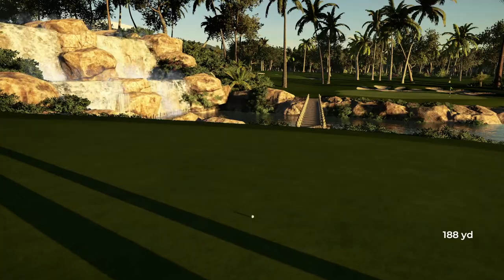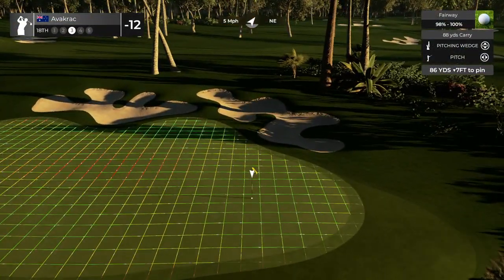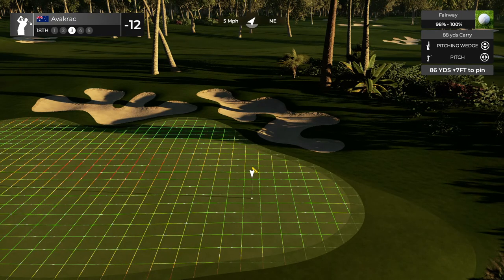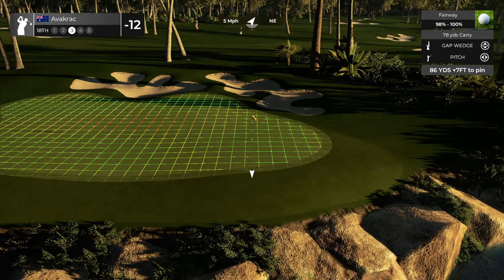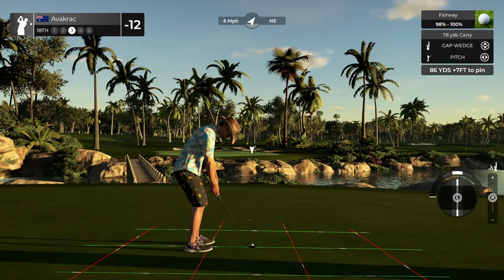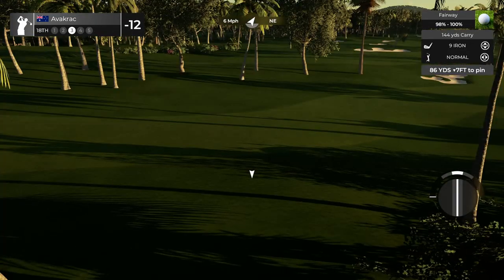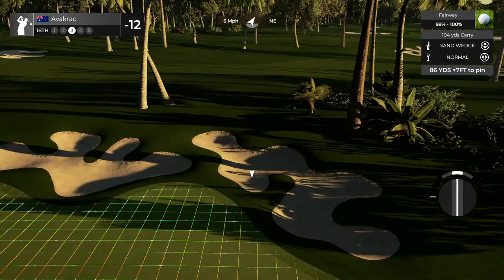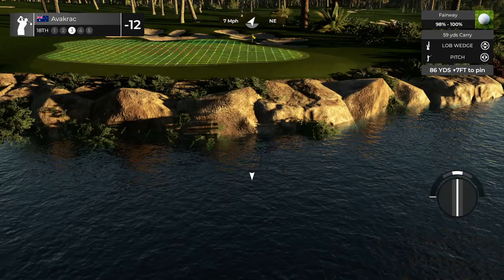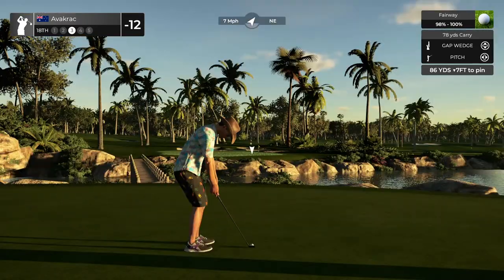And we'll be on in 3, hopefully, unless I smash it over or do something stupid and fall way short. Got the pitching wedge pitch, little bit of wind, slightly downhill. Oh, hang on, what am I doing? What am I doing? What are you doing? Okay, yep, gap wedge pitch. There we go.